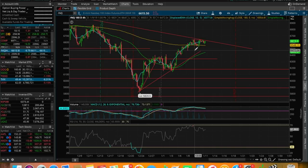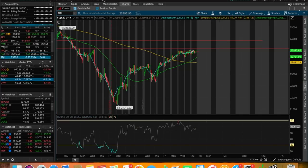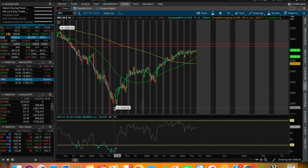So in terms of these past couple of trading days, guys, the NASDAQ is still in an uptrend pattern. The Dow Jones is still in an uptrend pattern, right? And the S&P 500 is still in an uptrending pattern.